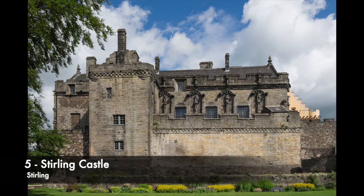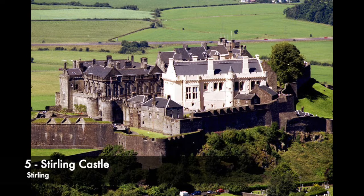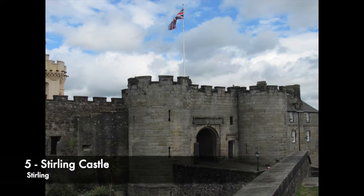Number 5. Stirling Castle. Located in Scotland, Stirling Castle is one of the biggest and most important castles in the whole of Scotland. It sits upon Castle Hill and is surrounded on 3 sides by steep cliffs, giving it a hugely strong defensive position. A castle stood on this site in the 12th century, however most of the buildings seen today date back from the 15th and 16th century.